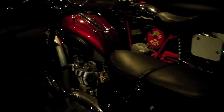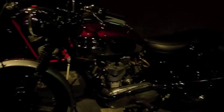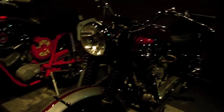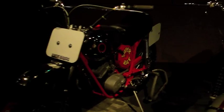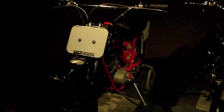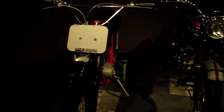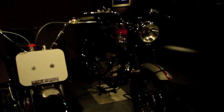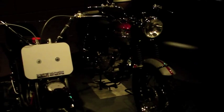Of course, throughout the 1960s, the Brits were the top manufacturers in motorcycling until the Japanese came out with their electric starts and disc brakes and all that in the late 1960s, early 70s. Wow, that Triumph is a beautiful motorcycle right there with pea shooter exhaust.